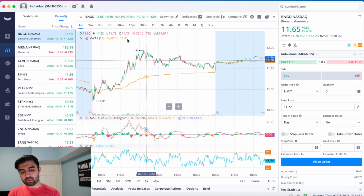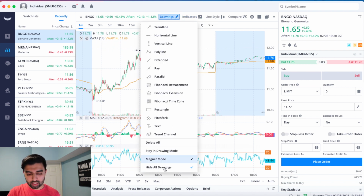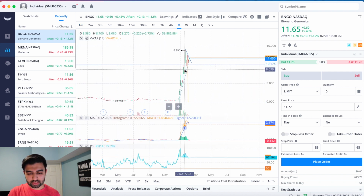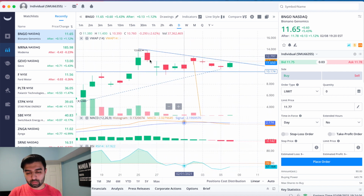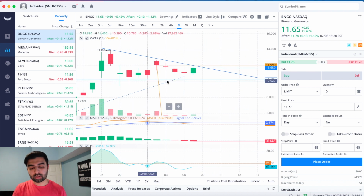Why is this number important? Why is the top end of this important? Well, let's take a look at our drawing and go to our daily chart, and you'll see exactly what I'm talking about, right? So we drew this pattern out on the video that I did over the weekend, and what we see here is, I was drawing this support line, right?